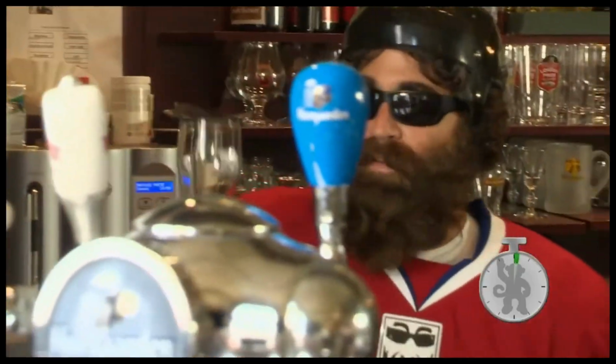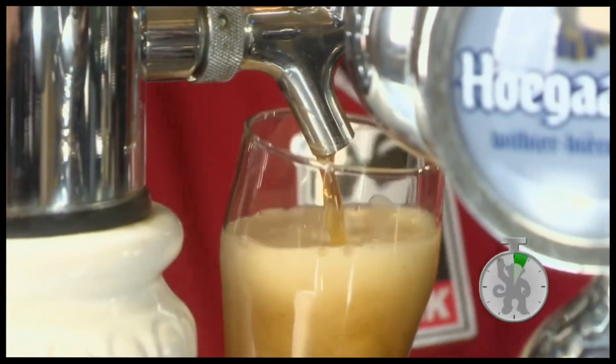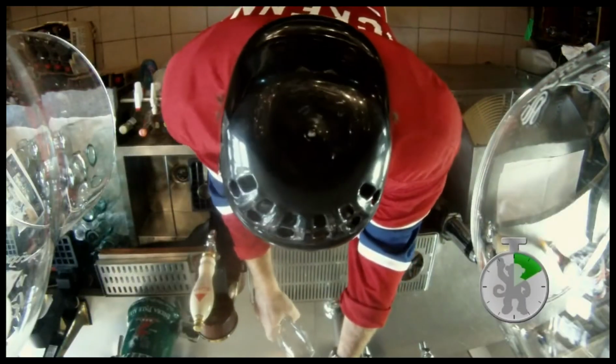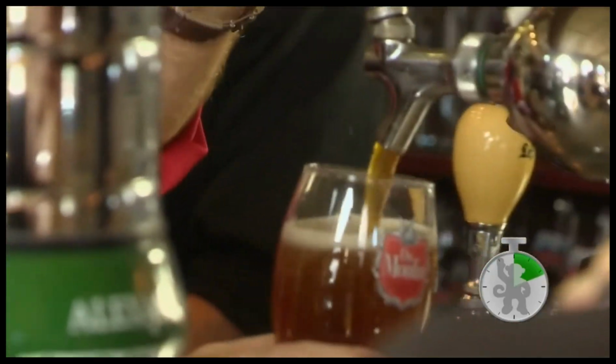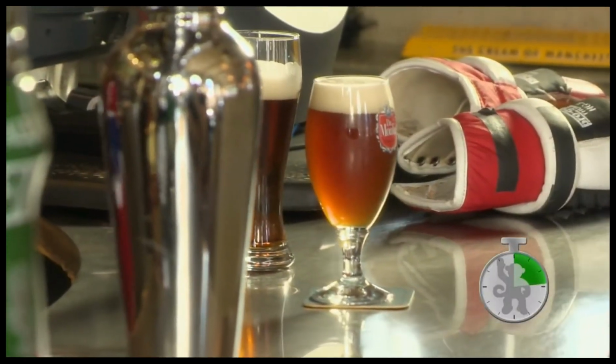Now it's McKenna's turn. McKenna also starts with the Boreal Roos, and he grabs the wrong glass. But he did the pour right. Because he has the wrong glass, he only scores a 5. Not off to a good start. Next is the Maudit. McKenna's seeming to grab the first glass he sees. Wrong glass again, he gets a 6.